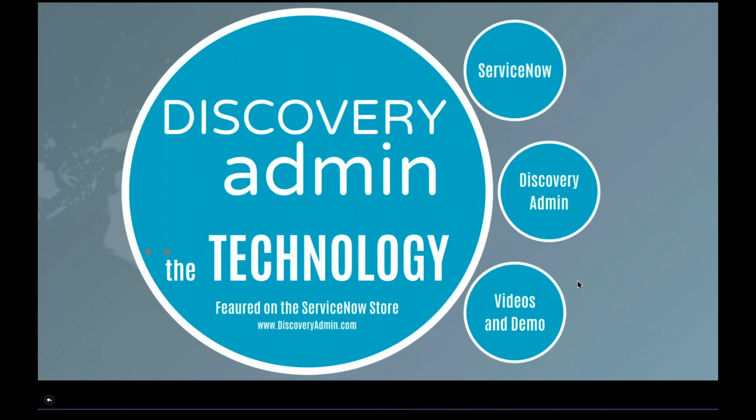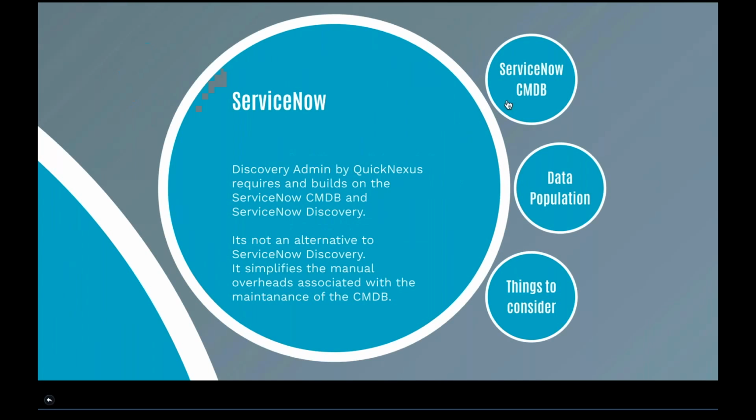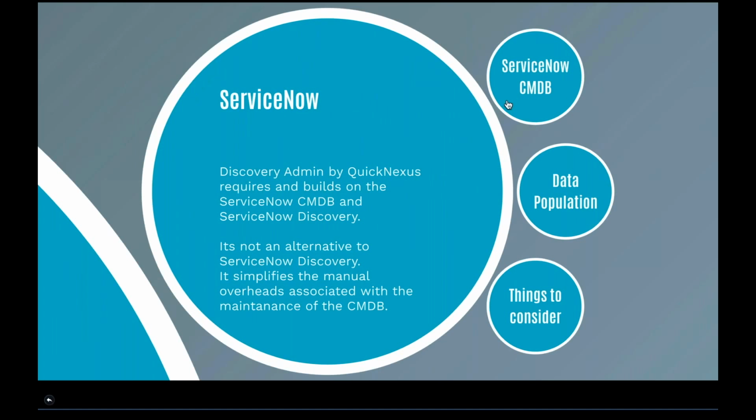And yes, we are definitely going to talk about Discovery Admin and how that works with and on the ServiceNow platform. But before that, let's talk about ServiceNow and what you need to have a great CMDB from the technical standpoint. Now, I do want to clarify that Discovery Admin is not an alternative to ServiceNow Discovery. It basically simplifies the manual overhead associated with the maintenance of the CMDB. And we require the ServiceNow CMDB and ServiceNow Discovery to have a great CMDB.